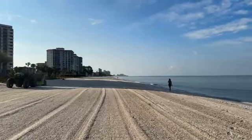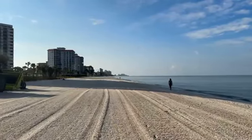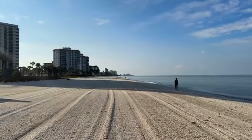This sand is hard to walk in. Jason's got it all smoothed out, but it's pretty fluffy in some places.